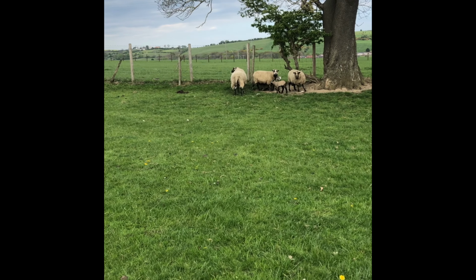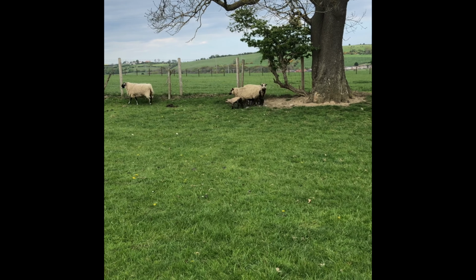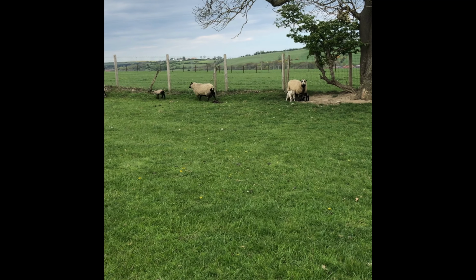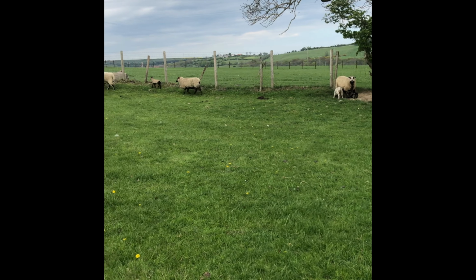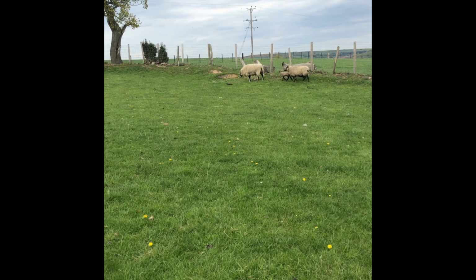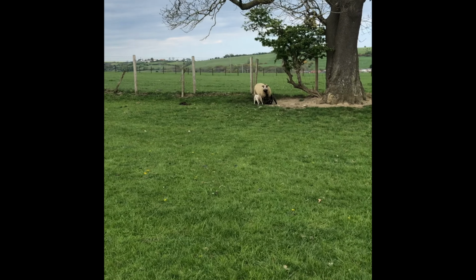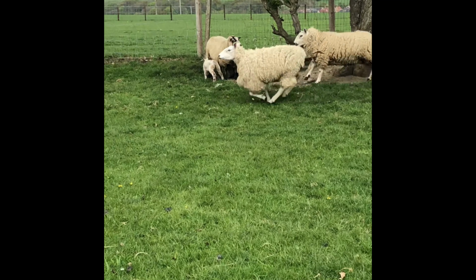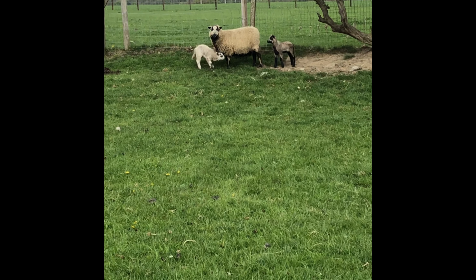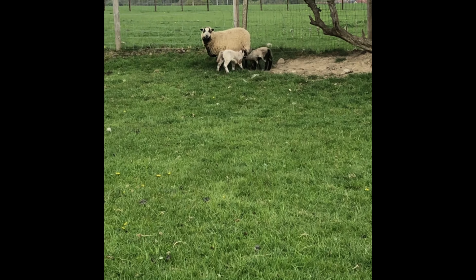Right, now here we have a single, and they're trying to hide, but we also have a set of twins. These two sheep together are badger-faced Welsh mountain sheep. We just call them badgers. And the sheep disappearing off in the distance there with the horns is a swaledale, which again we often would just call a swalie. Okay, now you can see, I'll zoom in, and you can see they're going to run off. The two twins were having a little drink off their mum there. I think they're going to sneak back in. And this is one of our badger sheep.